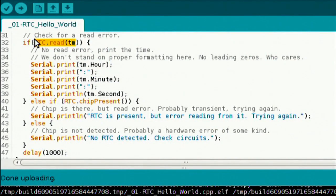So if we were to pull the clock, and we get a false from the RTC, RTC.read says there was a problem, warning Will Robinson, something happened, then we need to figure out exactly what that problem is. So the else there, and then we do another if. If RTC.chipPresent, which is another function of the RTC object, says, all right, I was able to detect a chip, but it's not giving me the data I want. So if the chip is present, then print out this error message, which is that the RTC is present, but I got an error reading from it.